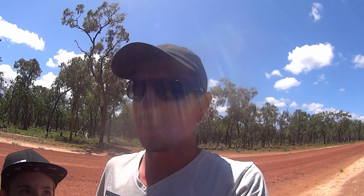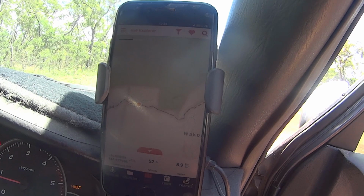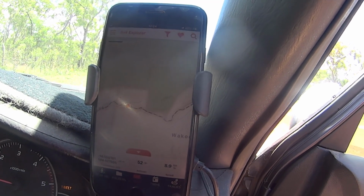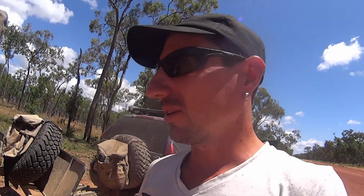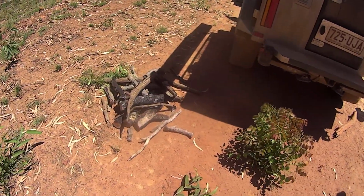And just to prove we're not doing anything illegal, here's the map. That little dot is us. National Park is the green. So we are well clear of any national parks. We are allowed to collect some firewood here. And we want to use some tonight, have a bit of a fire and cook some stuff up in the camp oven. So we've just collected this little pile. We're going to get that in the trailer, and then we'll be on our way.